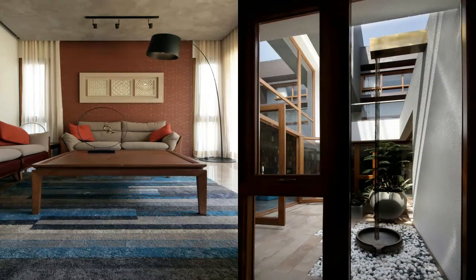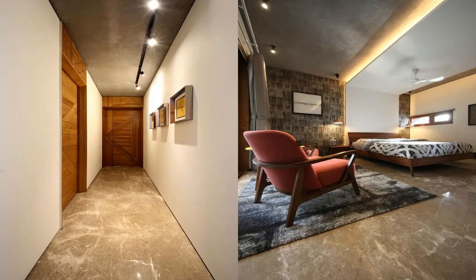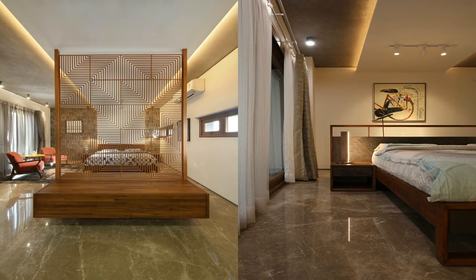The bold contrasting external finishes, such as brushed colored lime plaster and texture paints, define the different volumes, bringing a new sense of vibrancy in the neighborhood. The use of red travertine on the compound wall and landscape features not only enhances the user experience but also rejuvenates the street. The internal material palette is an amalgamation of various materials used in specific spaces.